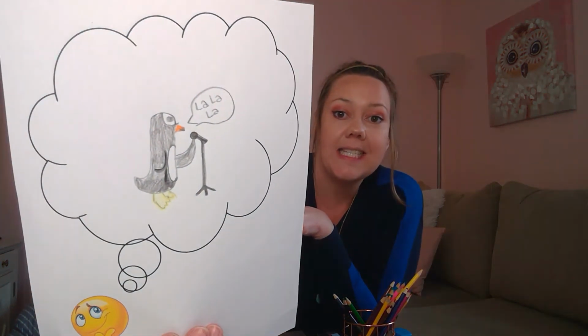Okay, have you drawn your third silly animal? Perfect. So let me show you what I drew. So I drew a penguin singing, which is so silly. Now, I know sometimes penguins do make like squeaking and they do make noise, and maybe it does sound like they're singing, but that's just how they communicate to each other. But can you imagine a penguin singing an actual song, maybe a Disney song? That would be so silly.